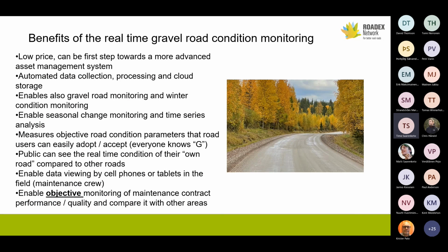So in general, as a summary, I've already used my time, so just quickly: if you are going to gravel road condition monitoring, first of all, it has to be automated. The price cannot be too high, and it doesn't need so much experienced personnel, because the maintenance crew and monitoring have so many other tasks to do. But it's a first step if you are talking about an asset management system also on the gravel road. And as I said, automated data processing and cloud storage.